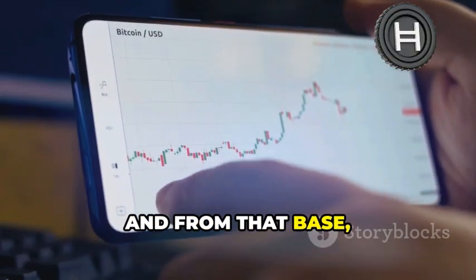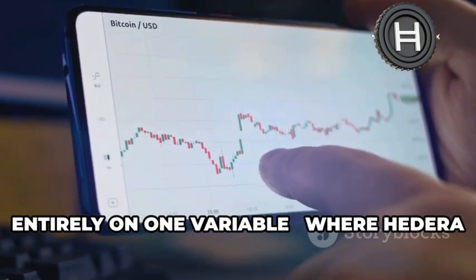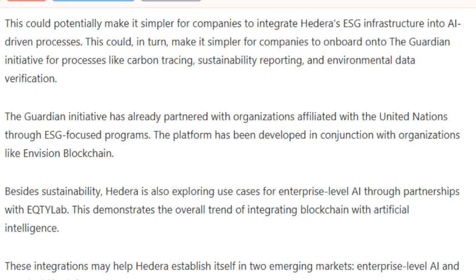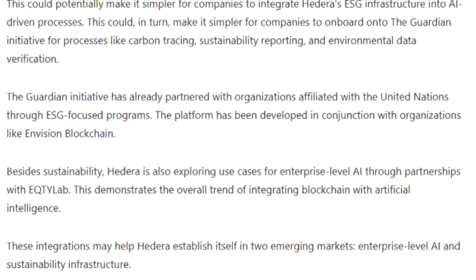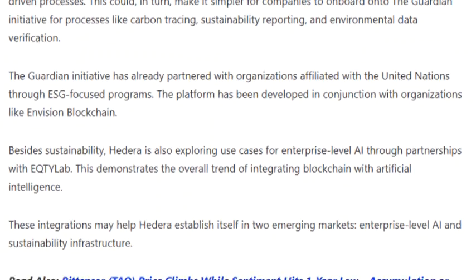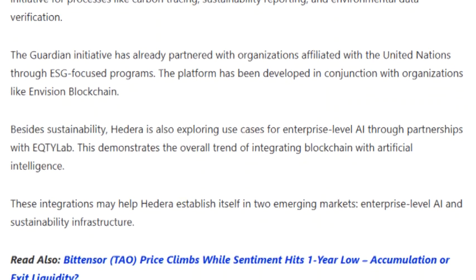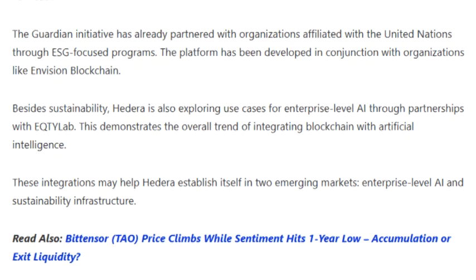And from that base, the future value of your position depends entirely on one variable, where Hedera price goes from here. Crypto A-Man laid out 4 distinct price scenarios, and I want to walk through each one with you not just as numbers, but as real probability-weighted outcomes. The bearish case places HBAR at 5 cents, a 50% drop from current levels. At that price, your 1,000 HBAR is worth $50. You have lost half your position.